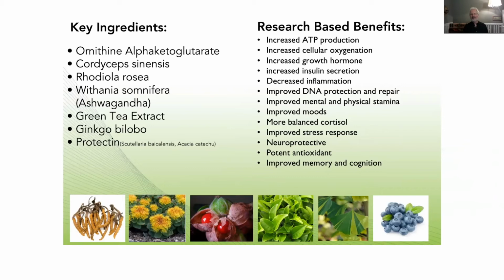Cordyceps sinensis is considered to be the premier anti-aging substance in the whole materia medica, or the herbal lexicon of Chinese medicine. It has many wide-ranging benefits throughout the body and brain, but the thing I like to particularly point out, which I think is most intriguing about its benefits for energy production in the cell, is that it dramatically improves cellular oxygenation. In other words, it increases the amount of oxygen drawn into the lungs, and it increases the amount of oxygen that actually gets into the cells by about 50%, which is obviously very significant. And the increased oxygen leads to increased ATP production.